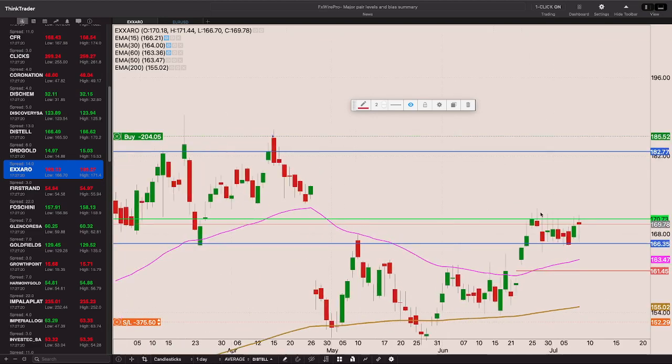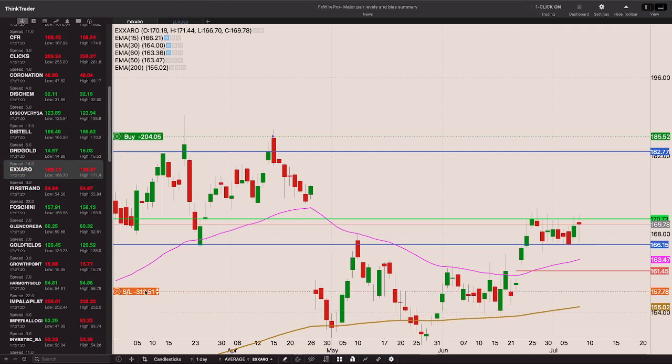Kumba. Rather, Exxaro, I was waiting for a close above that 170 level, but I can see that 166 level is holding quite strongly as support, and if we break that support, there's a good chance you're going to test the 200 exponential moving average, in which case I don't want to be in that position. So I'll be raising my stop to just below that low there, just below that 50-day exponential moving average, reducing my risk on the stock by quite a bit.